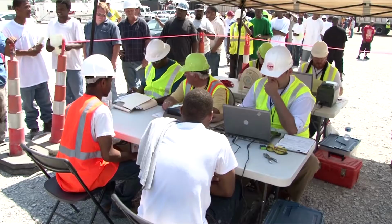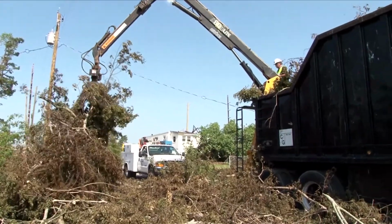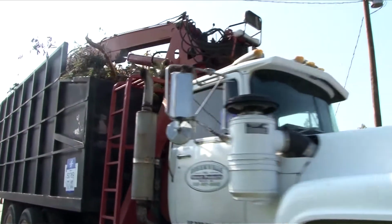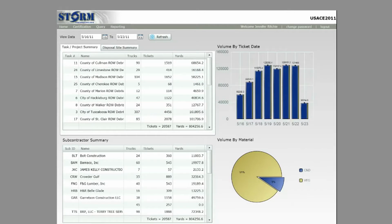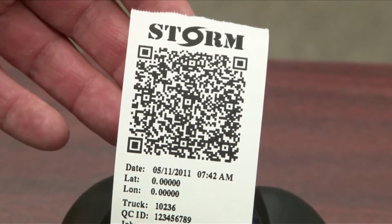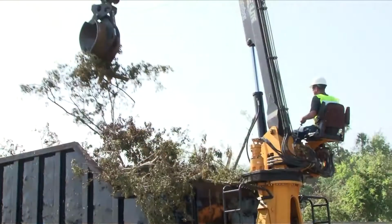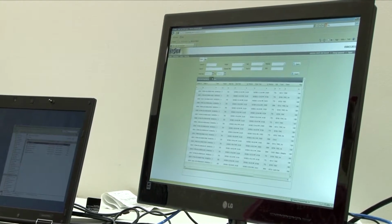Storm helps track personnel, vehicles, and equipment, as well as tracking types of debris in the debris stream and the overall workflow of debris removal. The Storm Data Management System provides easy-to-read, accurate information that can be tracked on paper and online. Each element of the recovery process can be tracked in the Storm Data Management System.